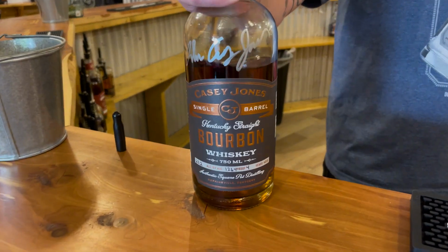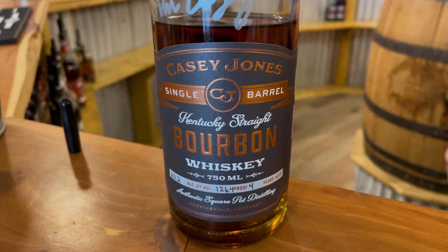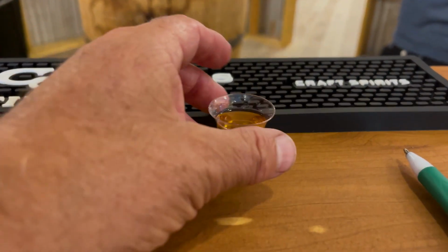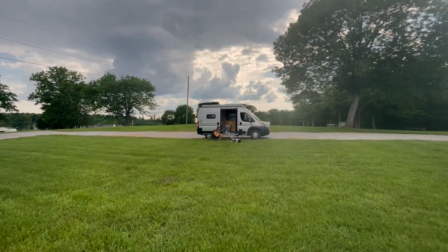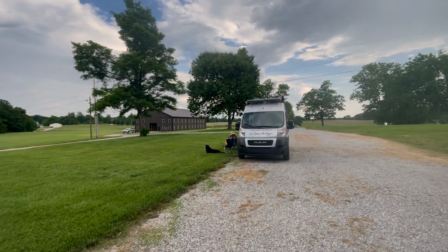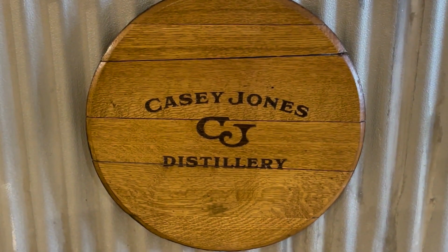But then he brought out the big guns, the 126 proof 4-year-old Casey Jones single barrel Kentucky straight bourbon whiskey. And what Ross said about this one is that it'll get the party done, right? Is that what you said? Right away. It'll get the party done right away. And when it does, as a Harvest Host member, you'll be able to walk right out the door to your RV and boondock in the peaceful, bucolic setting they provide just steps from the distillery. You can't possibly go wrong with Casey Jones.